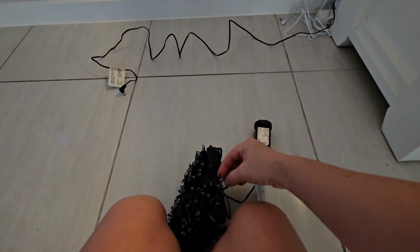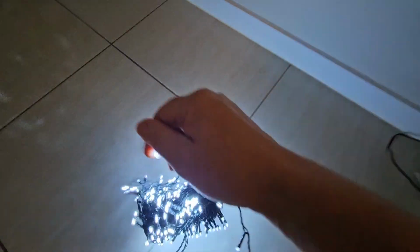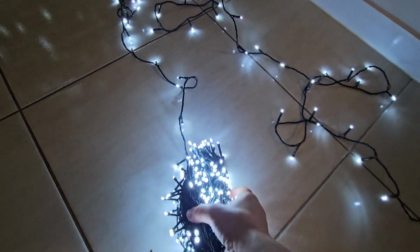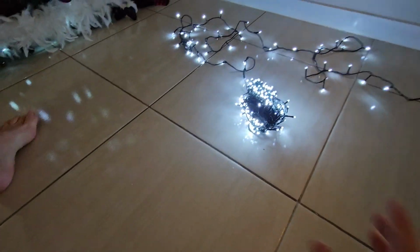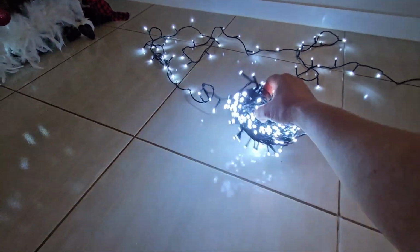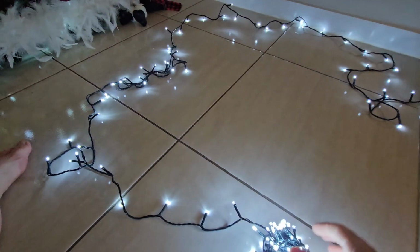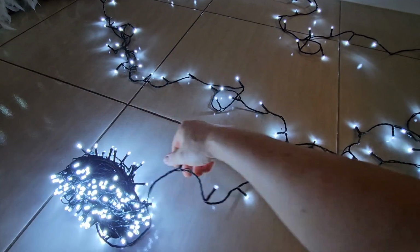So I'll just get these lights out. Right, let's put them around the floor. There's quite a few. There's 250. So they'll be able to kind of go around houses and over humps and things. So let's just get it out. Throw some in the corner. See how far we can take it.